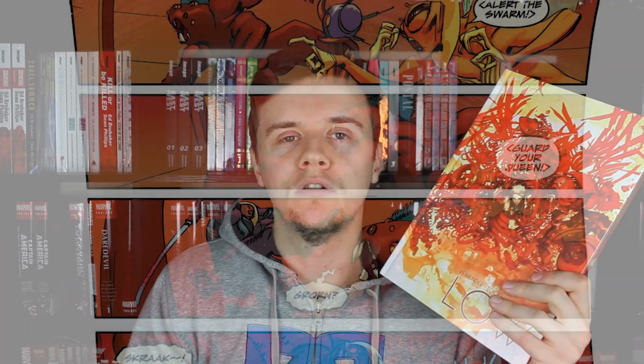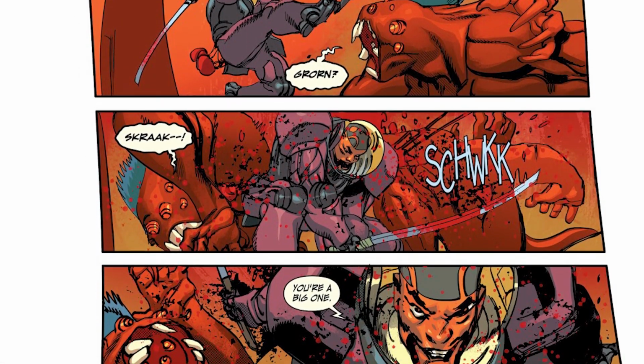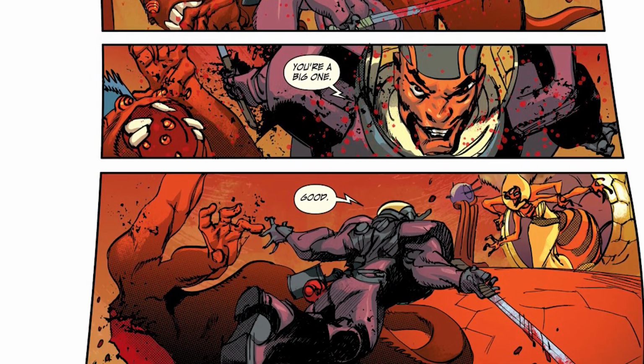I love the concept of this, I've seen some of the interior art and it looks beautiful, but for me there's just something always special when a Rick Remender hardcover comes out because it's in this prestige format, and it has to go into a special place in the collection, and I'm just really excited now that we have the end of this series. Another one, and as you guys might remember, I am definitely not a manga guy.